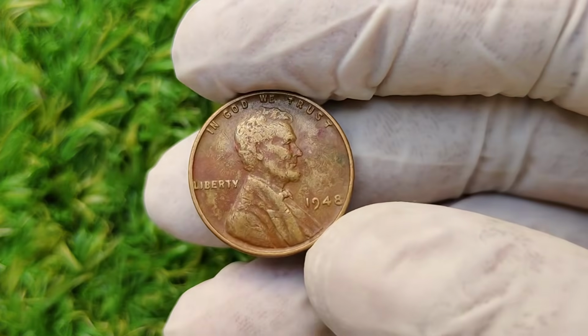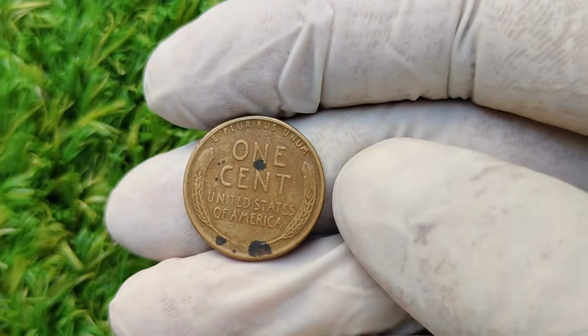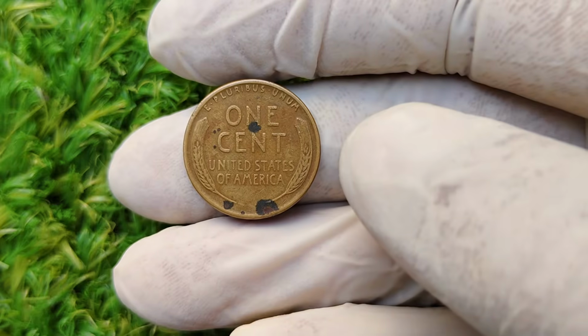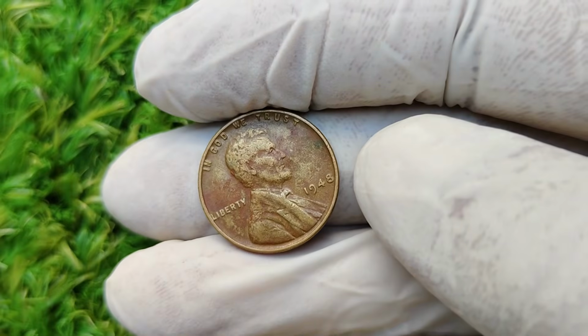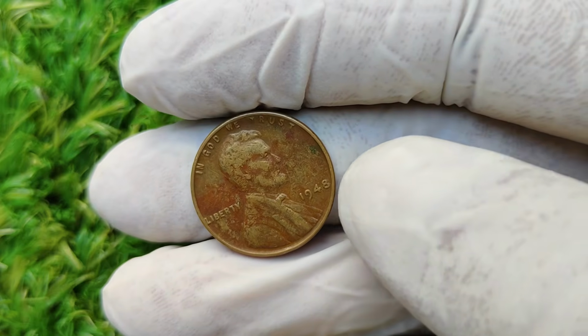However, it was the subtle variations, the mint marks, and the production qualities of certain years that would make some coins far more desirable than others. The 1948 Lincoln penny without a mint mark is one such example, a coin that seems ordinary at first glance but can carry significant value in the right hands.